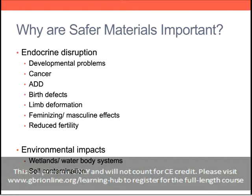In addition, there's an epidemic in this country with issues that may be caused by endocrine disruption. ADD, birth defects, and reduced fertility issues are all caused by endocrine disruption. And in addition, there are a lot of effects that are not necessarily being felt by the human population, but soil contamination and aquatic toxicity are major environmental concerns that we should be addressing.